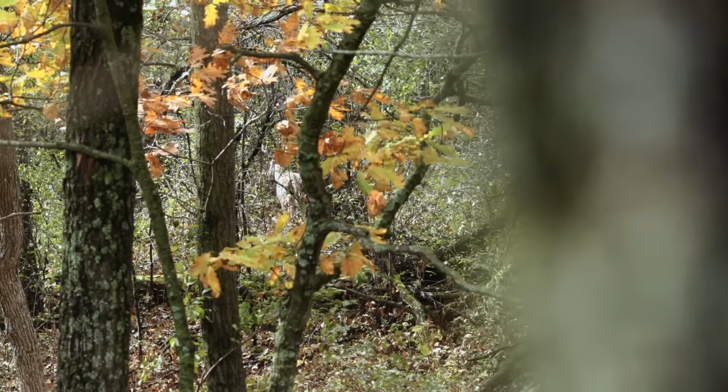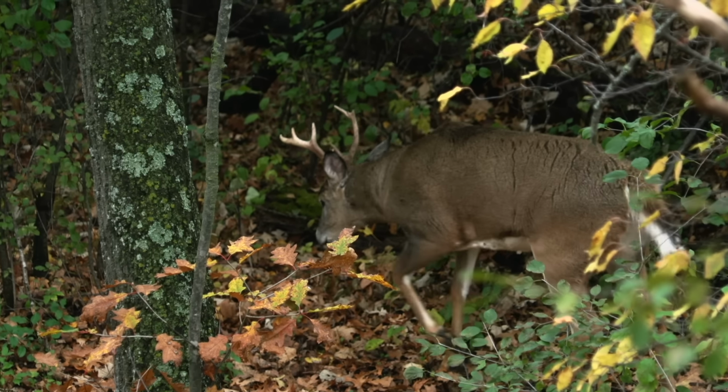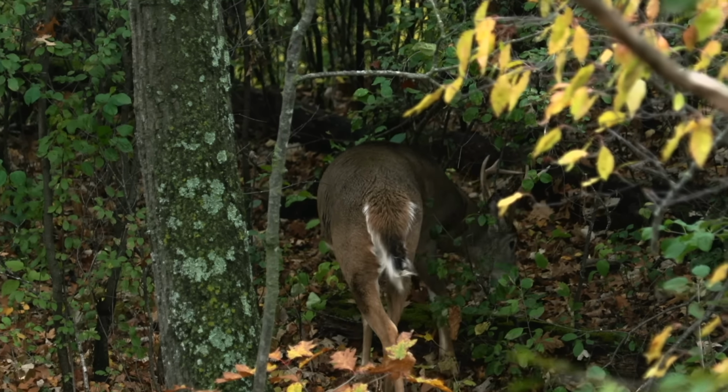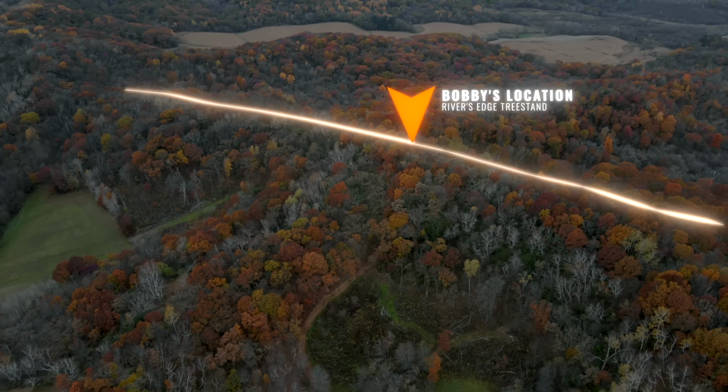That Holyfield was pushing a doe and chasing her hard, not just bumping her around. So my gut tells me she might be a hot doe and she's in the area, so that's pretty good. We're sitting here at a spot called Four Corners, and there's 2 major logging roads that cross, and they both head down to 2 different food sources.